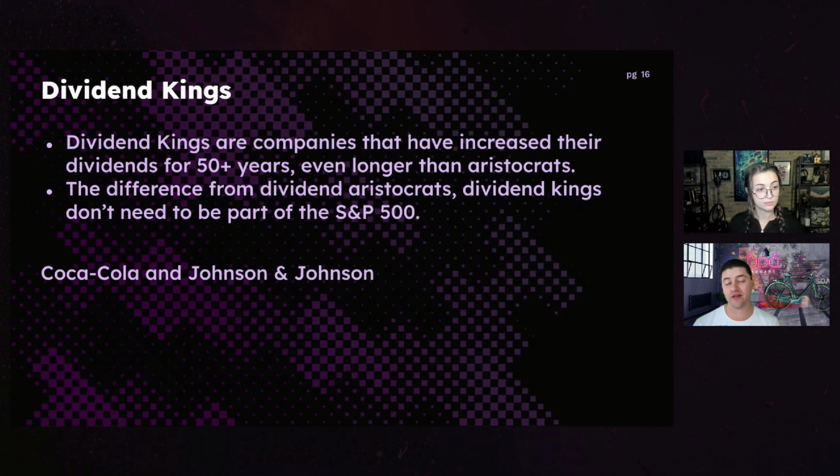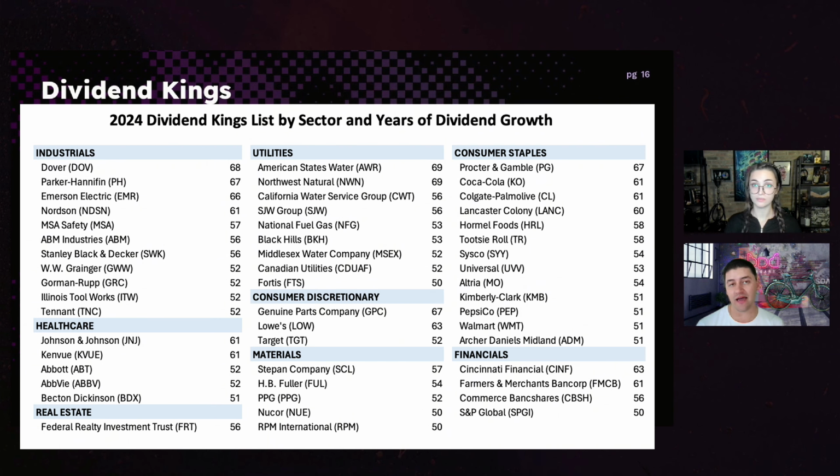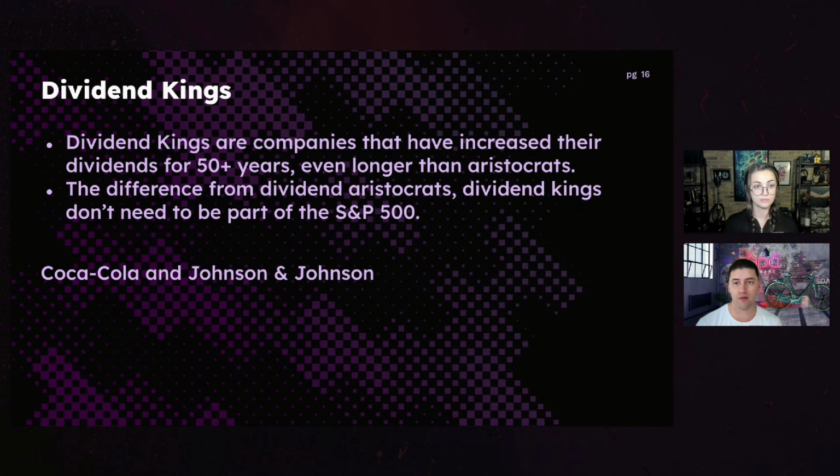And now you also have, Julia, besides dividend aristocrats, dividend kings. Dividend kings are companies that have increased their dividends for 50 years plus, even longer than aristocrats, so double. The only key difference is that they don't have to belong to the S&P 500, although you might not see a dividend king that is not part of the S&P. I did not know about dividend kings. So for people who want to go into more secure investments on dividends, more stable companies, dividend kings are two great examples to look at.